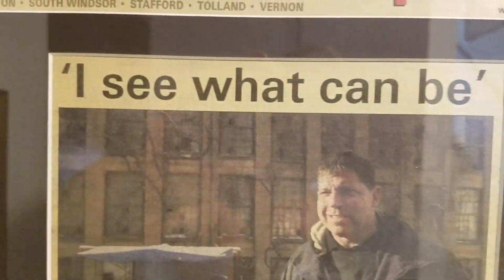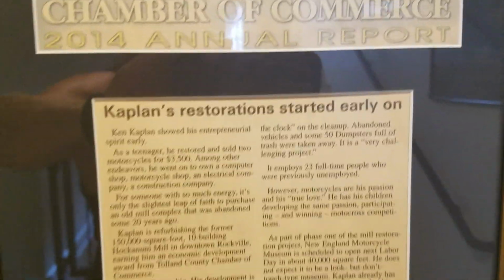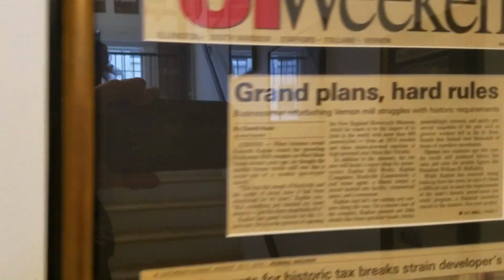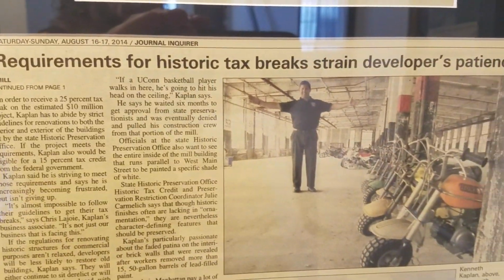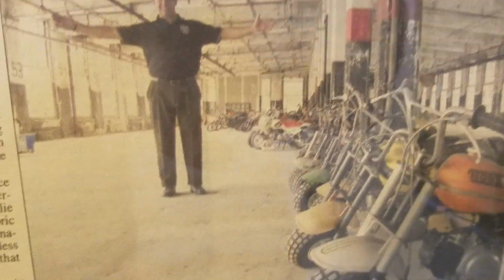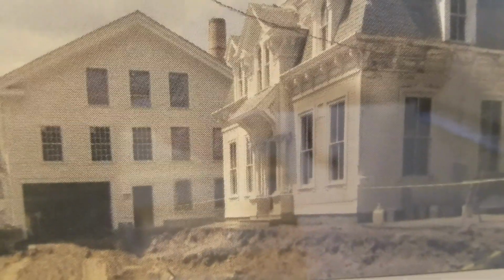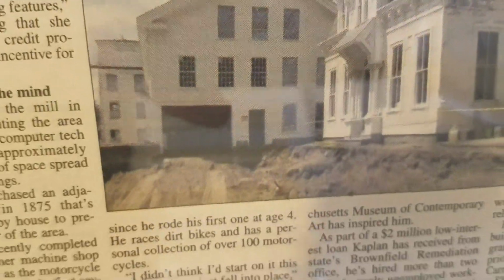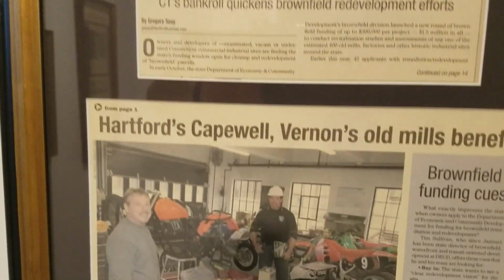I see what it can be. So I didn't see what it was, I saw what it could be. And here's an article talking about me restoring motorcycles, which I started when I was 15 years old. And then we hit some roadblocks, and this talks about me getting a little stressed out, losing my patience. There's the front of the building before there was any concrete, and all the windows were busted out, and there were trees growing everywhere.